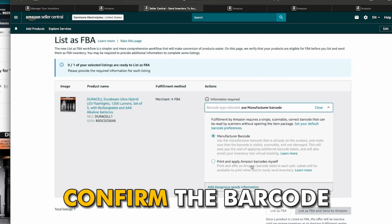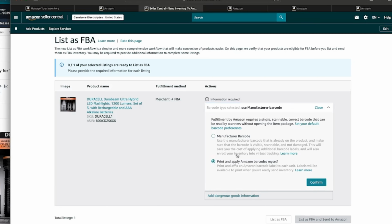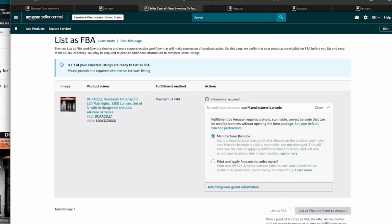Just because I'm a little worried because it's not scanning this as the barcode when I try to scan it in the Amazon app. I could just do this and print them out if I wanted to play it safe. But I think we're going to be able to figure this out.